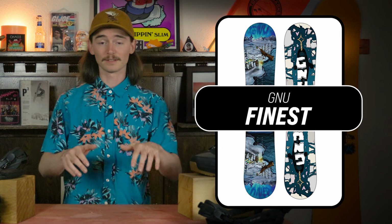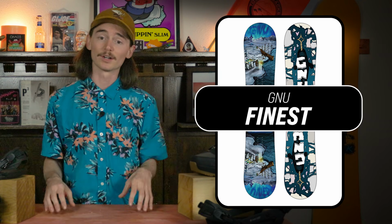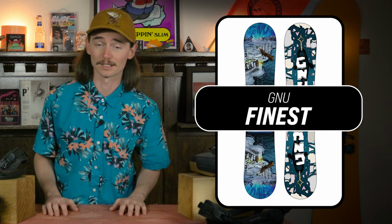That's going to help you torsionally flex that thing, so when you are coming up to rails, makes it nice and easy to approach. And when you do lock it in underneath your front foot or your back foot, it just wants to hold right there on those sideways slides. Remember, these are all great options. They just weren't able to crack our top 5.